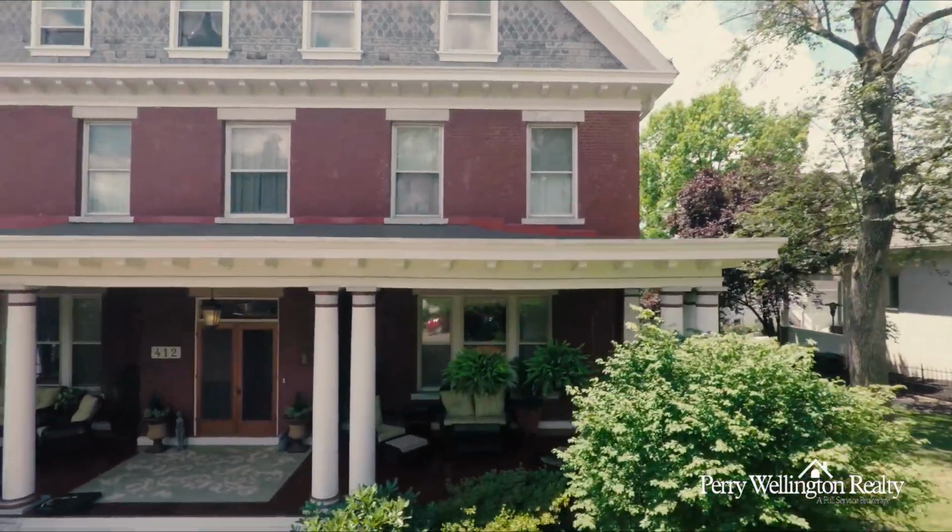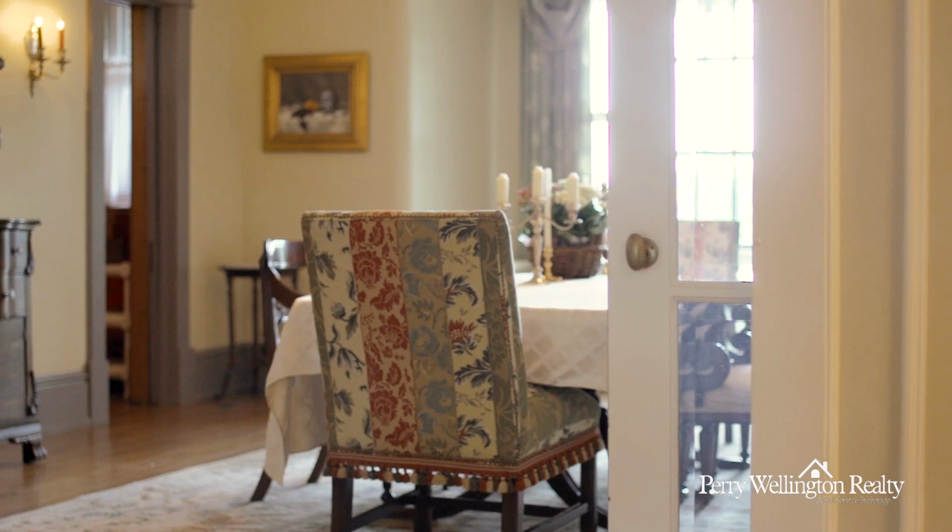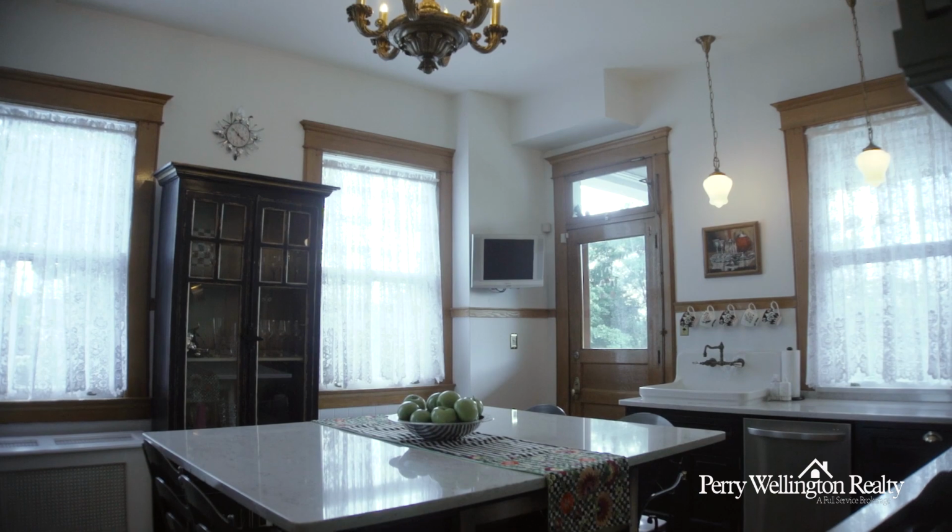This is 412 Washington Street, an historic home that's both classy and comfortable. A property unlike any other, just waiting to welcome you home.